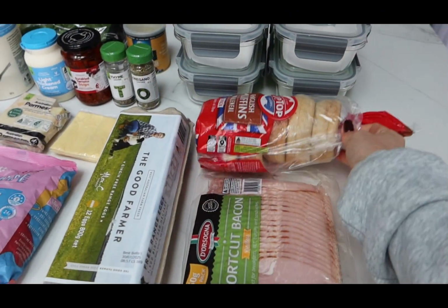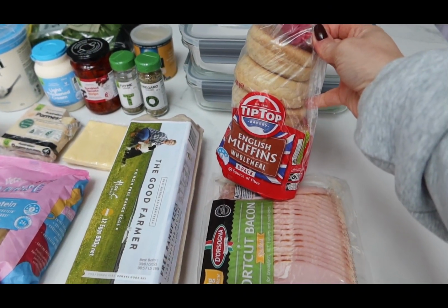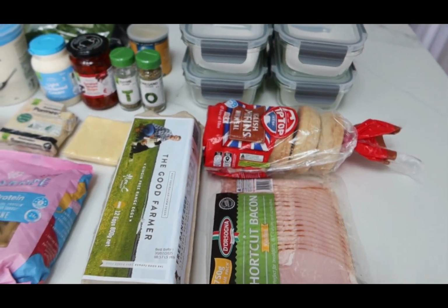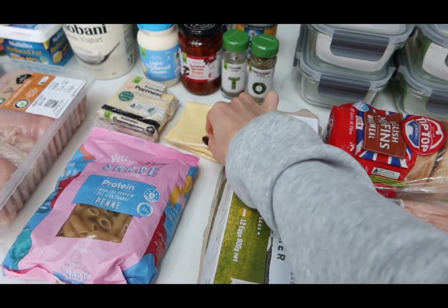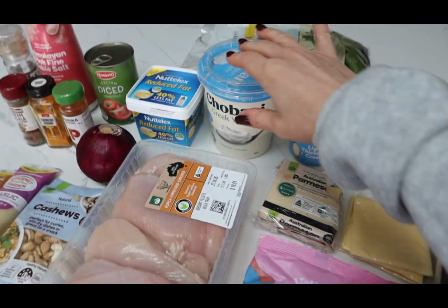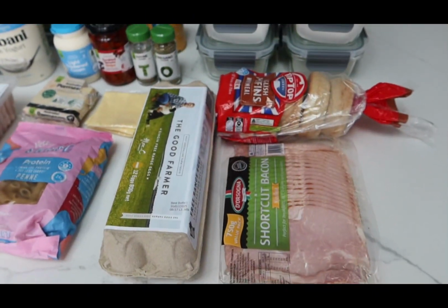These are the English muffins that I'm using. You can also just use bread if you want to make them into more like breakfast sandwiches. I love the wholemeal ones, just a little bit higher in fiber. And then I've also got these cheese slices that I'm gonna add into them as well. And you will need either cottage cheese or Greek yogurt. I'm just using this high protein natural Greek yogurt. And then some salt and pepper.